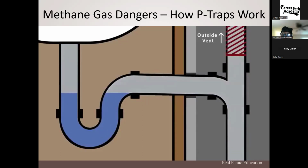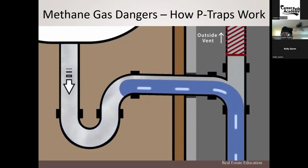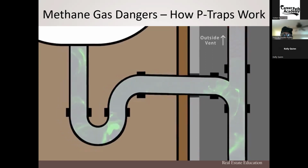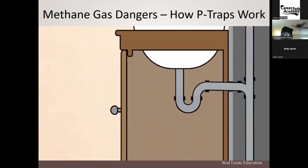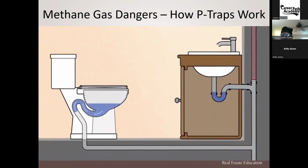Now, if the vent is blocked by snow, ice, or debris, then the trap seal could be sucked out with the draining water. When this happens, you might hear a gurgling sound as air is pulled through the sink drain, and you might start to smell sewage coming out of that sink. Without access to outside air, the vacuum in the system might pull air from another plumbing fixture. For example, flushing the toilet could pull air from the sink, removing the water from the trap. So if you smell sewage out of the sink drain after flushing, this could be a sign of a larger ventilation issue.